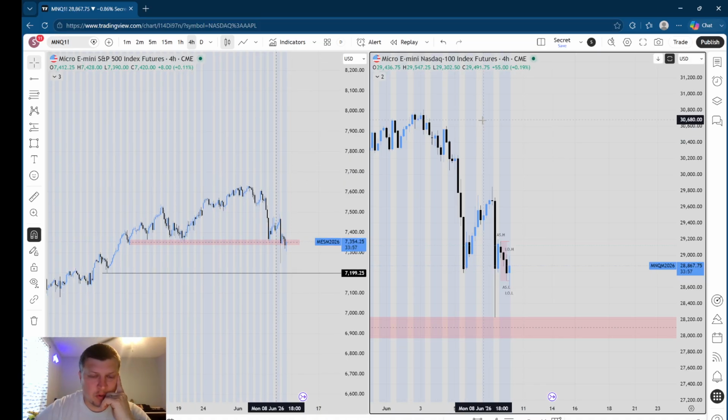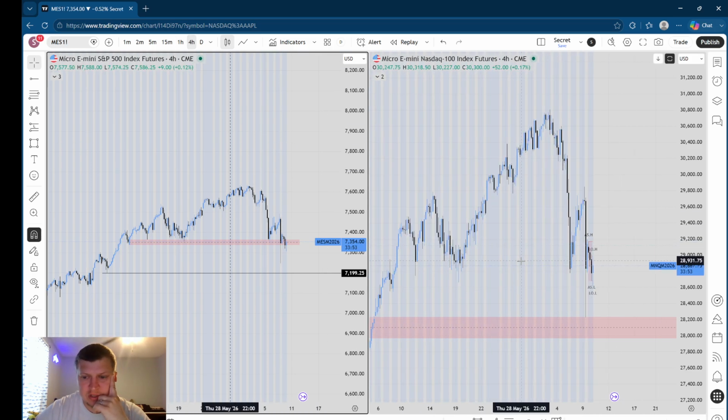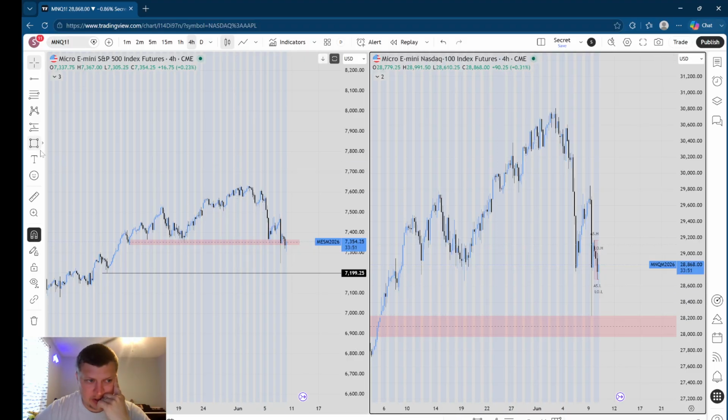If you use support resistance, which I don't really use that much, that's what we're sitting on right now, support on the 4 hour.